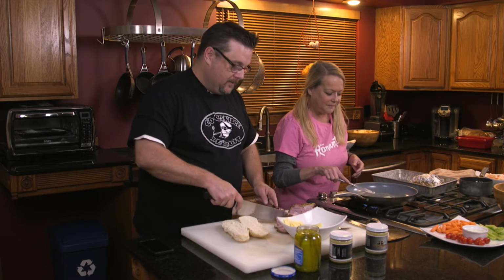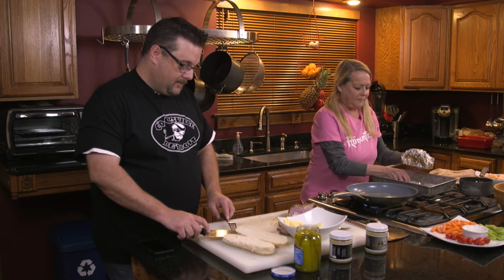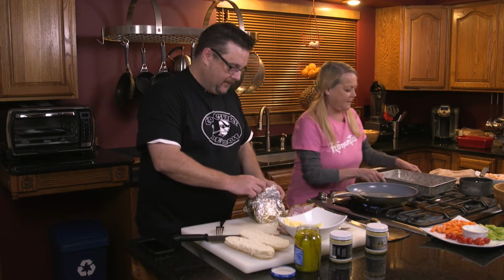That looks so beautiful. Now we'll slice up some ham. Here's the ham. See that? Sweet.